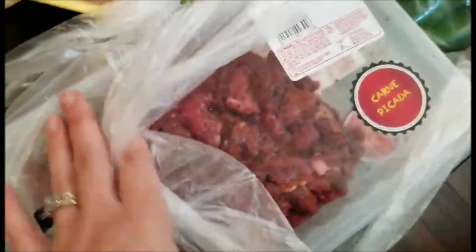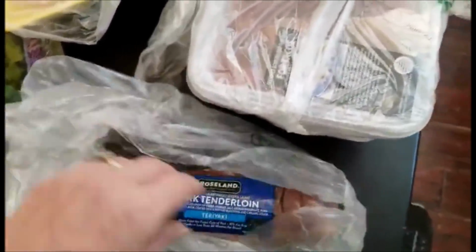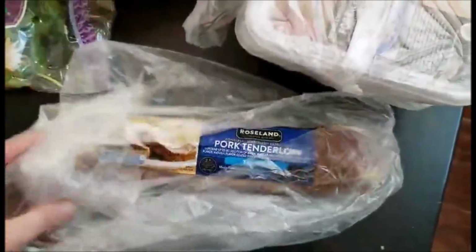Then I got 2 of these carne picada for the tacos tonight. So I got 2 of those. And then this, I love these. So let's see if I can get it out of the baggie. This is a pork tenderloin, the teriyaki.